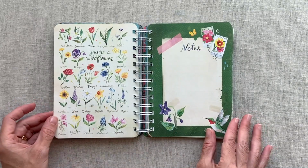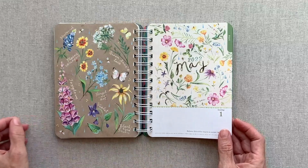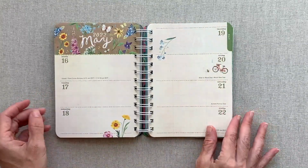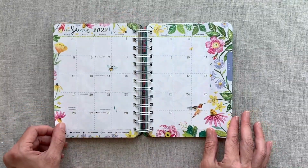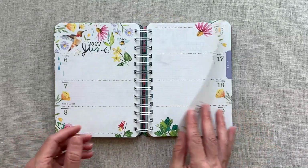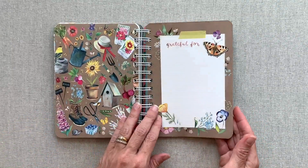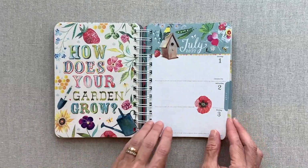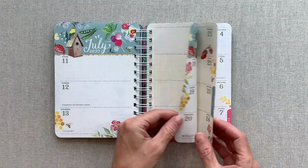Then we have May, with seed packets and flowers. April showers bring May flowers, right? So this is perfect. June, beautiful flowers bursting open for the summer. So much floral, hummingbirds, bright colors. Love that one. July is gardening. That is beautiful. Really beautiful scope. July, how does your garden grow? Love those colors and illustrations for July.